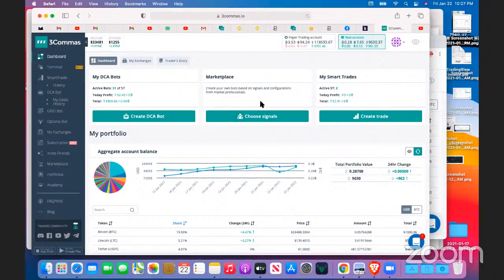Somebody is asking, can the profit made before be sent to another exchange? If yes, how do I go about it? Please, I think you need to know how to use your Binance. Your money is not in 3Commas. Your money is in your Binance. So it's your money; 3Commas does not hold your money. So if you're asking that, it's as if you are putting your money in 3Commas. No, your money is in your Binance. So do you withdraw your money from your Binance? Yes. So that should answer it.